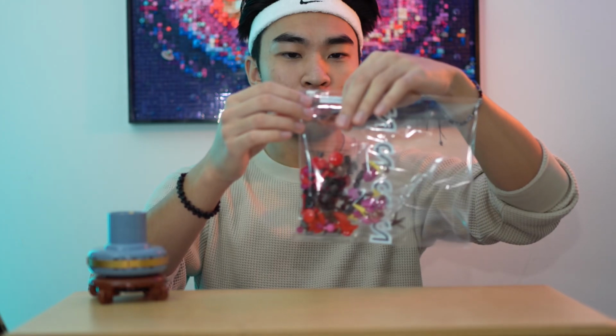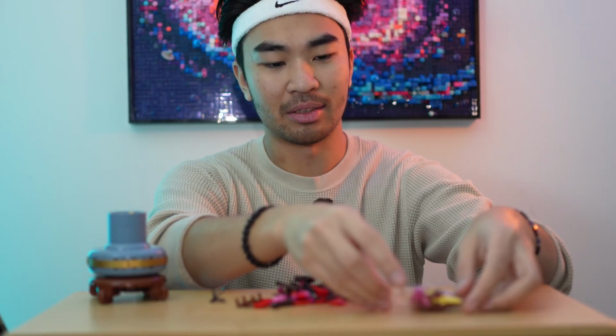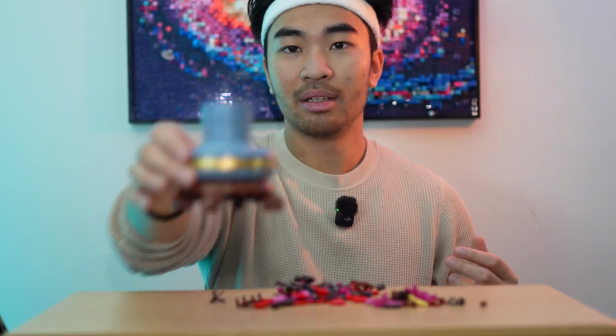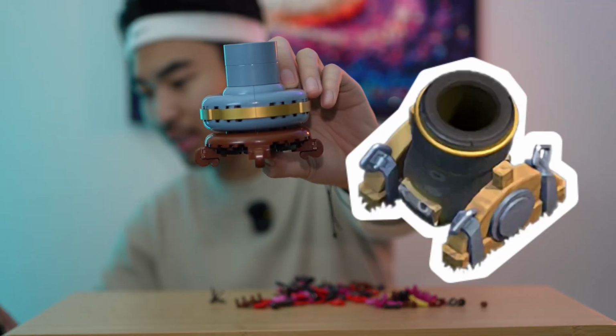Bag numero dos. So excited. So it looks like we're just building up the flowers now. The other bag is also for the flowers. Actually, it looks like it's more the base of the branches, but yeah, look at this. It's a little mortar from Clash of Clans. I'll leave that there. Back to the case, I guess.